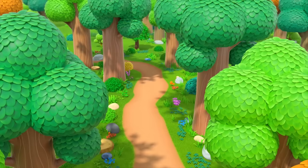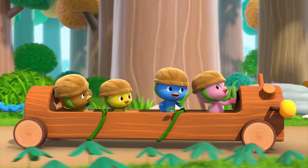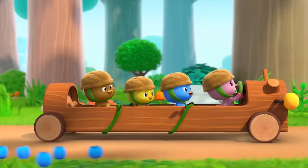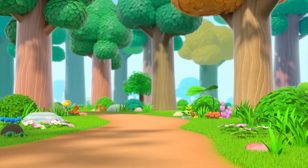Katuri bus. The wheels go round and round. Katuri bus. Great for getting around. You guys, let's go really fast. Yeah. It'll be great. All right, I can pedal fast. Whoa! Go, go! Katuri bus is the fastest on the road.